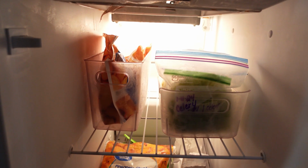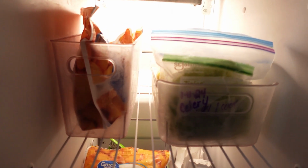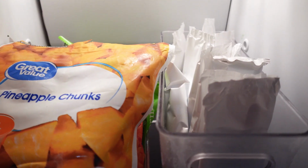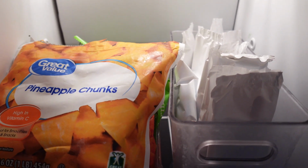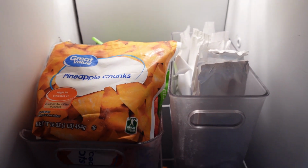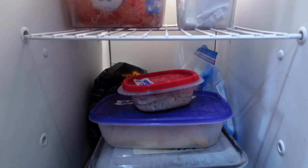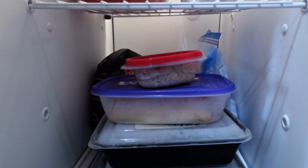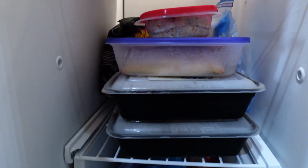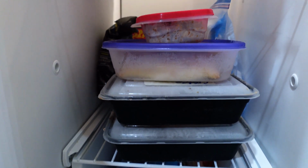Moving on to the freezer side, I use the clear bins to organize my fruits and veggies. In addition to juicing, I'm still making smoothies. Moving down to the next shelf, I have more frozen fruit and veggies, and to the right of that, I have chocolate covered popsicles for the kids. The next shelf is for food that I have meal prepped for the week. Things like pre-cooked meat, rice, spaghetti, you know, the usual. But this saves so much time during the week when I'm cooking dinner.